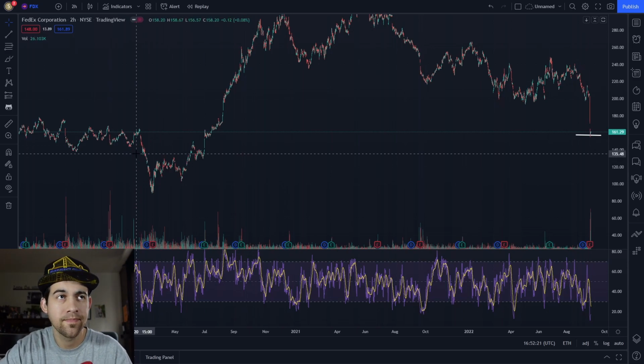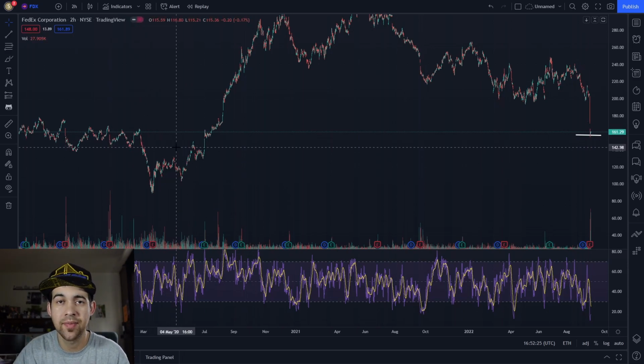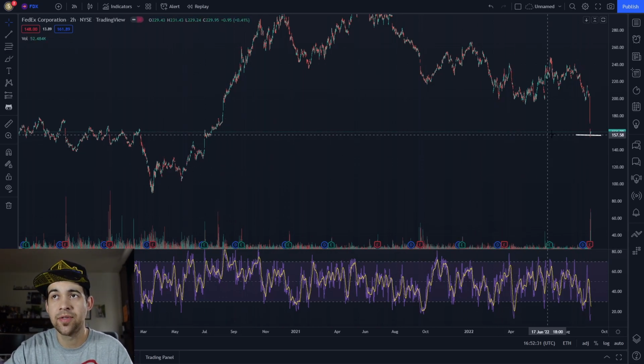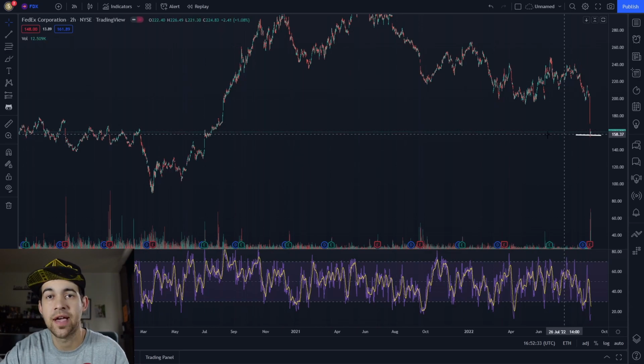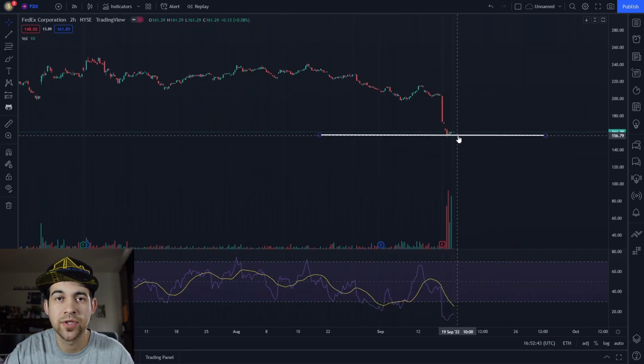This is before we had that huge drop. It is possible we come down a bit more. I could see this coming down to 142 before finally recovering. It doesn't have to do that, but just be aware that this doesn't have to be the bottom. But I will be closely watching this level. If this breaks, we're definitely in for some lower levels.